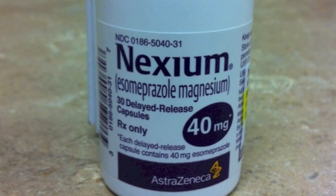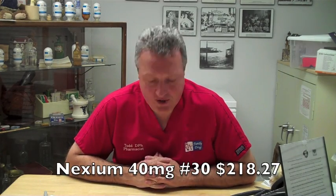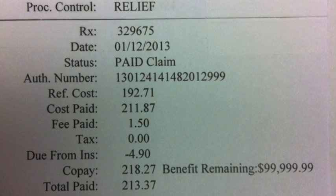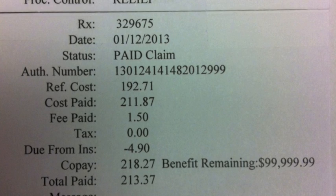You may ask what happens on a brand name prescription. They're significantly more expensive. Maybe I get a better discount on that than I would on an inexpensive generic product. The medication that I'm going to use in the brand name example is Nexium, which is a medication that is used very commonly for acid reflux or heartburn. For 30 capsules of this, my usual price on this product is $218.27. When I filed this prescription with this discount card, the cost that they paid me was $211.87.